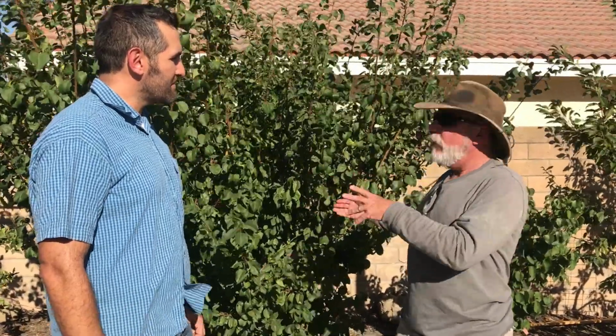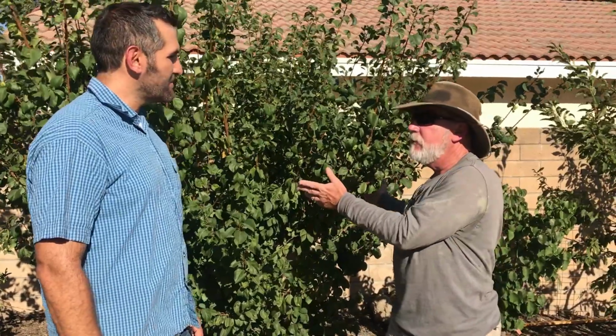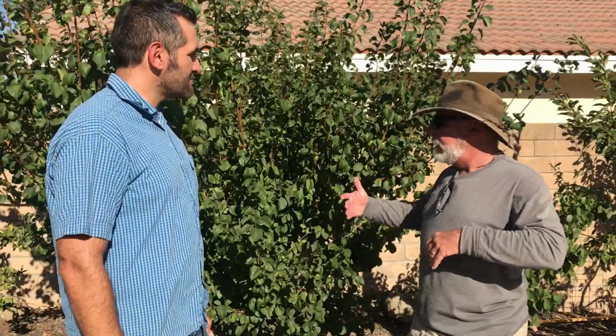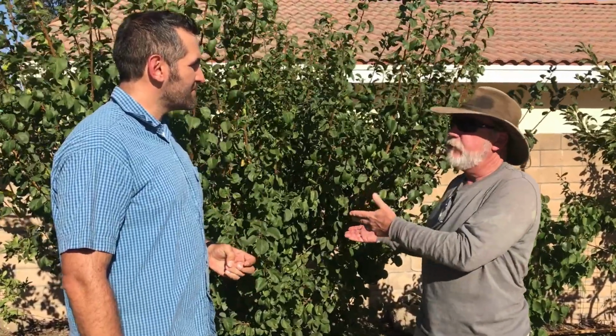So first of all, you've got to consider, is it in the right place to begin with? And it looks like this one is. If it's not, maybe this is an area that doesn't get cold enough to build up winter chill. So maybe I should put a subtropical here instead. Maybe a citrus or an avocado or a mango would be better suited for this location. But if it is the right location, then I'm going to graft it over to some other stone fruits.